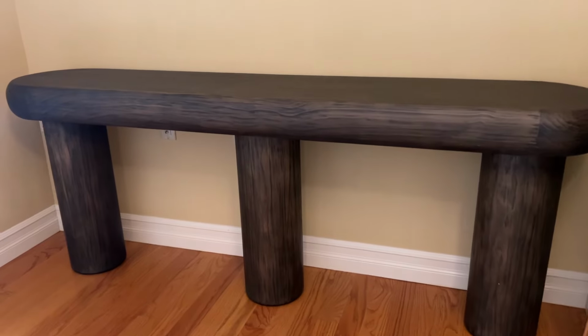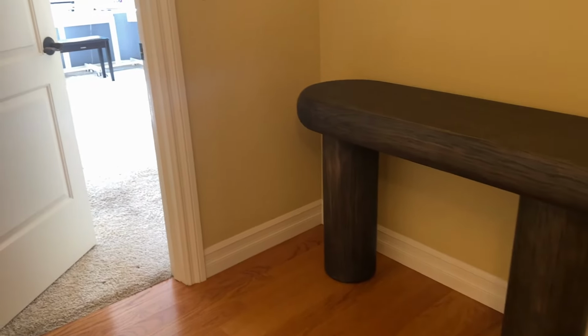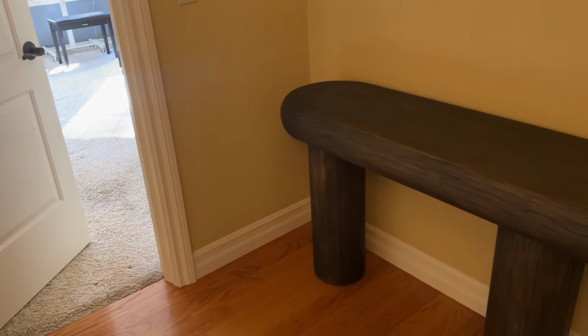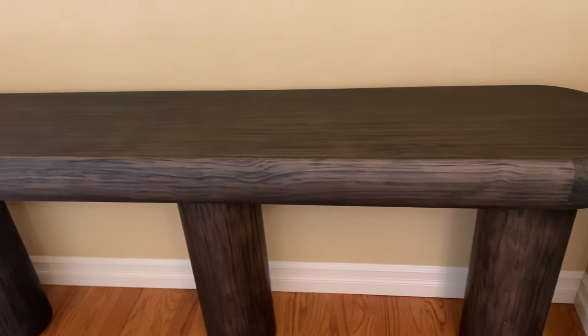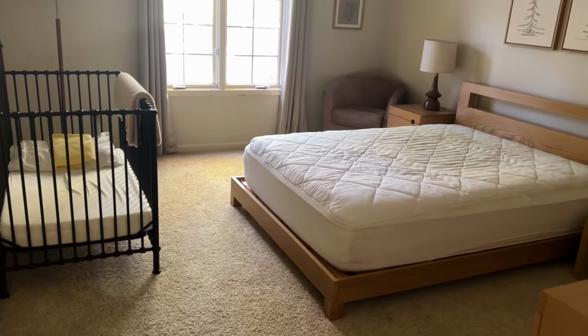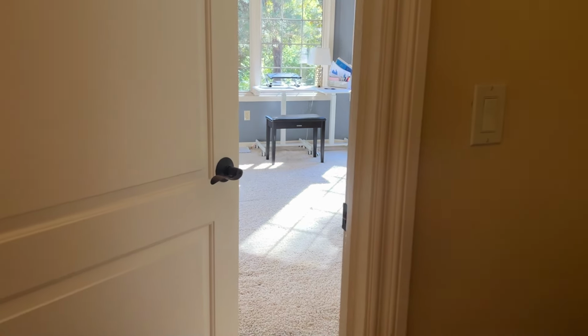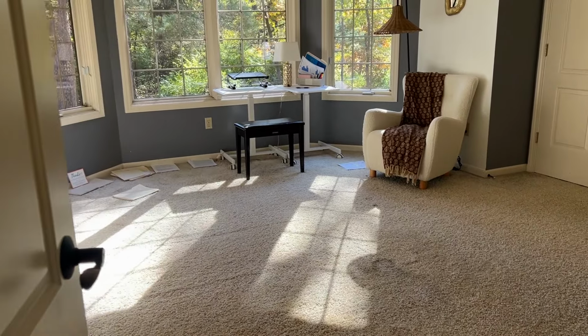Now, the reason that I don't have the console table decorated is because we are replacing our carpet in the guest bedrooms upstairs. Both of the upstairs bedrooms are now guest rooms because we are empty nesters. So we have a guest room in the front and a guest room in the back, and both of those will be recarpeted, as well as a walk-in closet to the front bedroom. That carpet is coming soon, and then December 16th, a painter comes to do all painting in the upstairs, including the area here where the console table is.